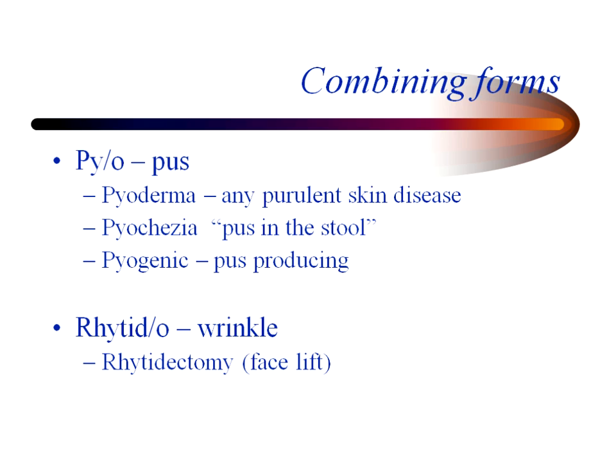Pyo is for pus. Pyoderma is any purulent condition. Again, notice the spelling, purulent, P-U-R-U-L-E-N-T. We're going to have a term shortly that's like pruritus, P-R-U-R. So you have to be able to say it, but purulent is the pus on the skin.